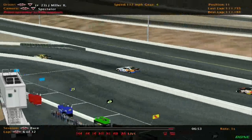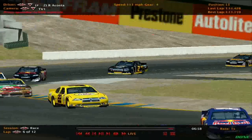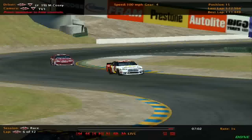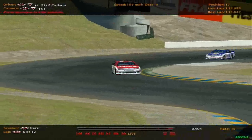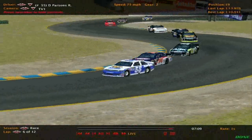I see both Joe Gibbs cars, Jessica Lawrence as well. And here's Jessica Miller running 11th. Jason Marshall running 12th. Ryan Acosta, quiet as usual, 13th. Jacob Rodriguez is 14th. Solid run for him. Michael Crosby 15th. Aaron Williams 16th. Zach Carlson, the Pocono winner, 17th. Eric Burton, 18th. He's trying to battle for the wildcard.